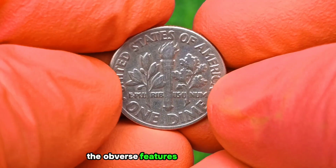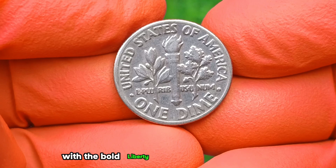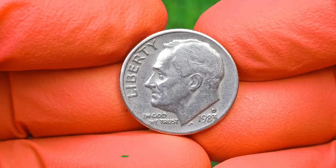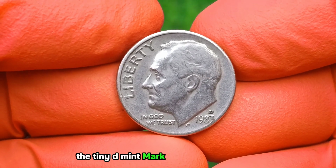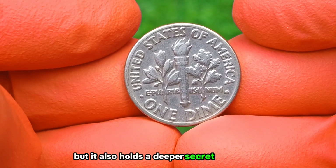The obverse features the iconic motto, "In God We Trust," beside Roosevelt's profile, with the bold "Liberty" arching along the top edge. This is more than a design. It's a symbol of American ideals etched into a silver canvas. The tiny D mint mark, located near the date, signifies that the coin was minted in Denver. But it also holds a deeper secret of scarcity.